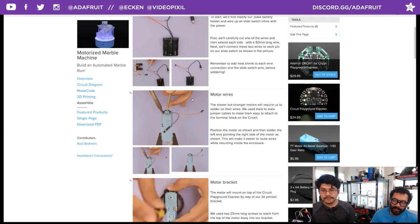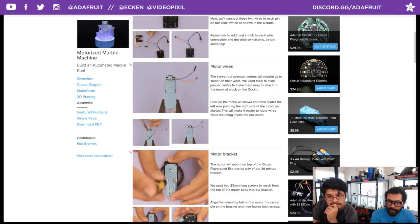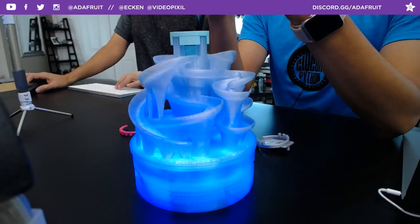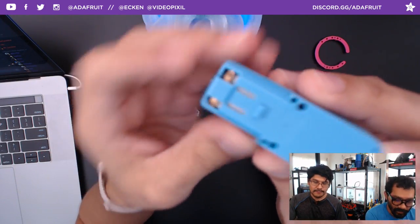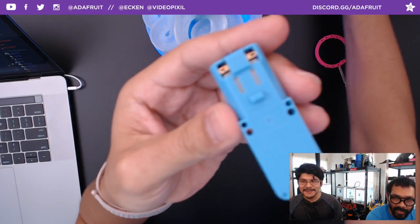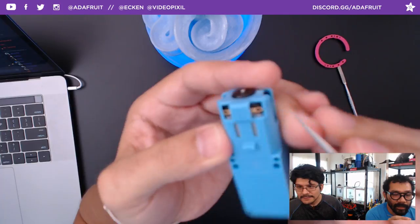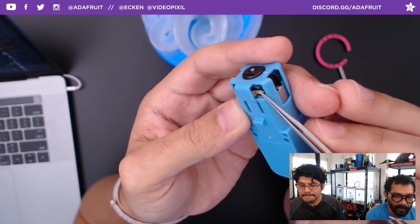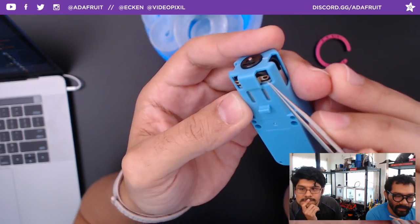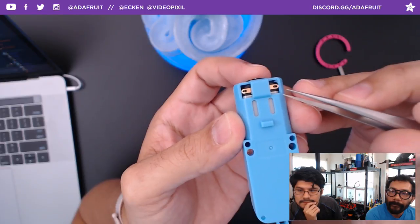Cool. Moving on to the wires for the motor. Unfortunately, the 1 to 90 gear motors do not have those attached. They're more for pro users. You're going to bring your own wire. The only thing is you've got to be pretty careful soldering these on there because the wire that they have on here is super thin. Just want to be careful. You do want to elevate it just a little bit so you don't get any melting of the plastic or solder falling on there. That's the only thing for that.